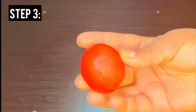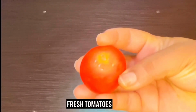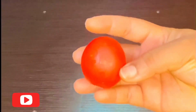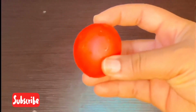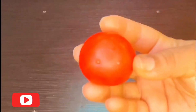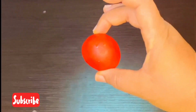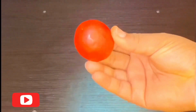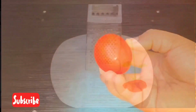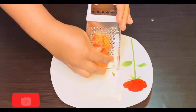So in step 3 and the final step, I will be making a facial mask with tomato. The acidity in tomato helps to get rid of dull and rough skin. Tomato keeps the skin firm and helps to diminish fine lines. Tomato also helps to shrink large pores and brightens up your complexion. It cleanses and exfoliates to remove dead skin cells that can clog pores and cause acne, whiteheads or blackheads. Regular use of tomato will leave your face polished with a wonderful glow.